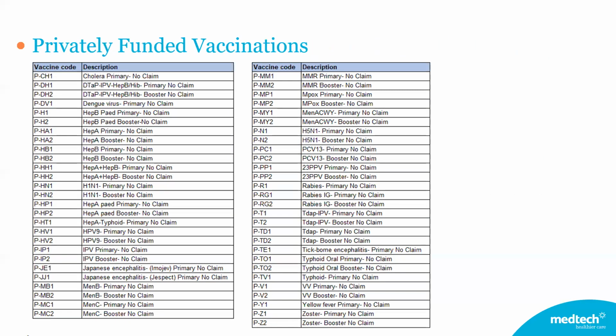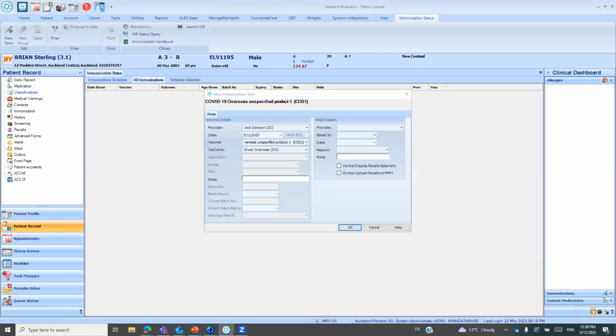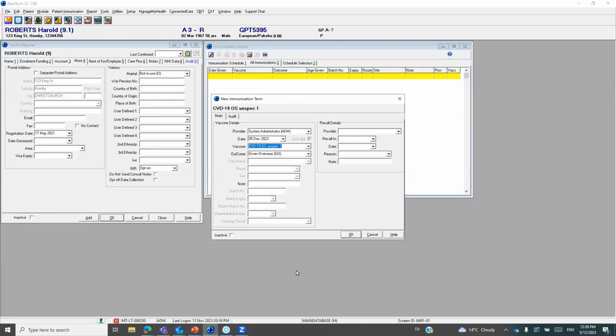Okay, moving on to privately funded vaccinations. So generally your travel vaccinations, but if any patients want to purchase any additional vaccinations, we've prefixed everything with a P- for privately funded or P for paid for. So these are the codes that need to be used to be able to send that information to AIR. I think you get the idea of going through and adding them, same as any of the COVIDs or single vaccinations that you've previously done, just that single vaccination from the all immunisations tab.